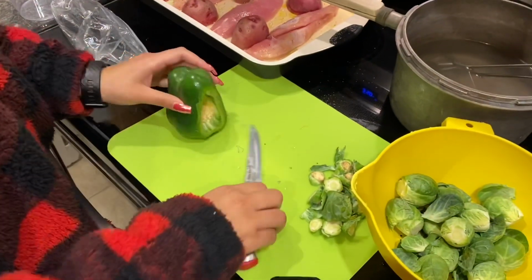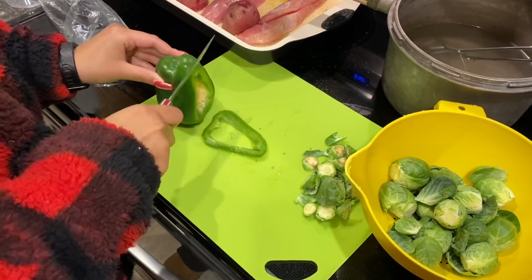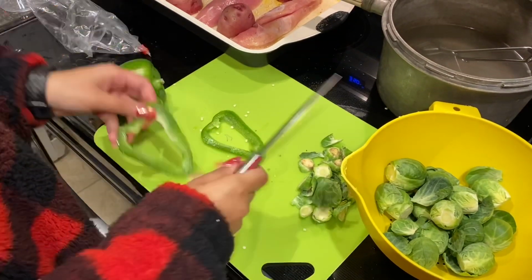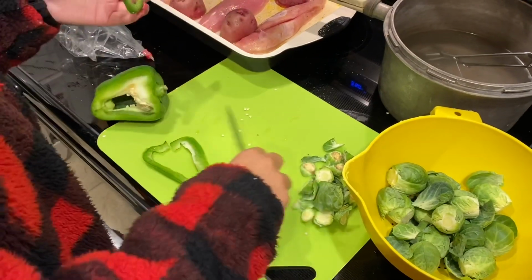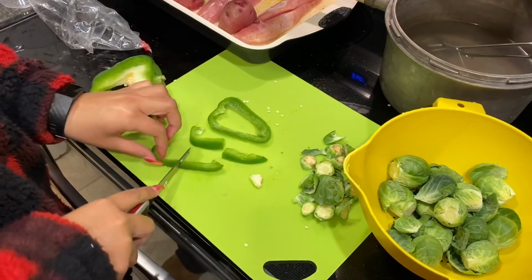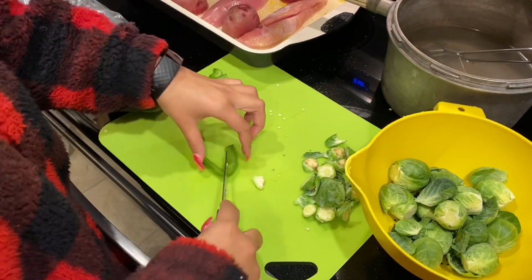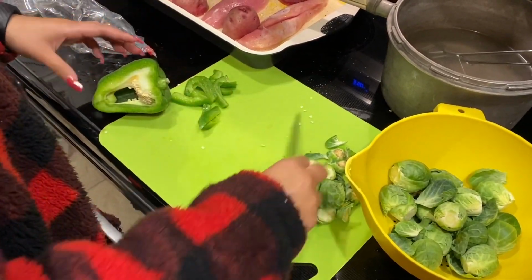So next I cut up my green peppers and red peppers, and this is honestly just to give more flavor. I just honestly love green peppers and red peppers, just so good. I don't understand how people don't like them. Hint, hint, my boyfriend hates them, but it's okay. But yeah, always put those in for more flavor.